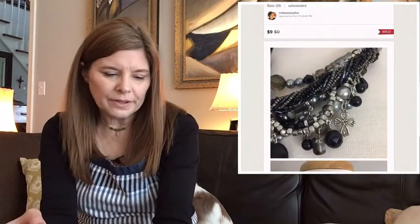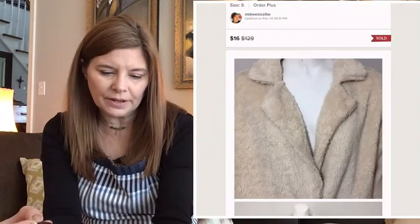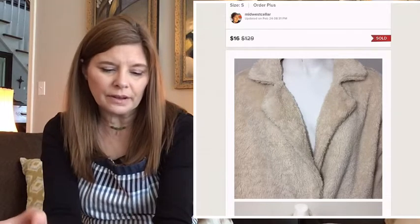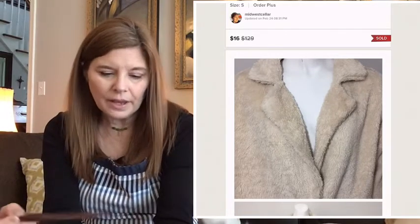The first item was a teddy bear fuzzy trench coat, long, soft, ivory, small. This thing was so soft. It was lined. It was definitely a coat, and it was new with tags.